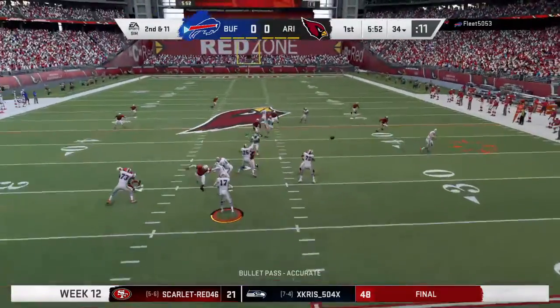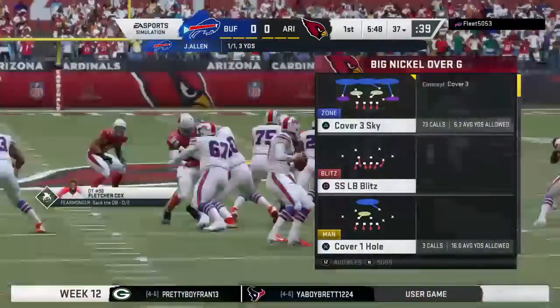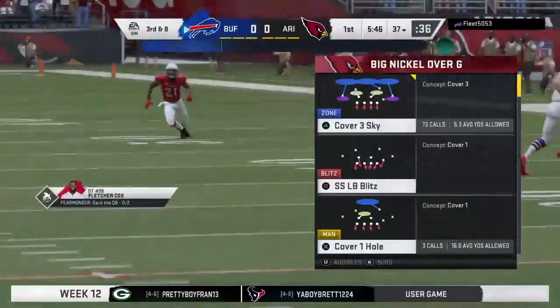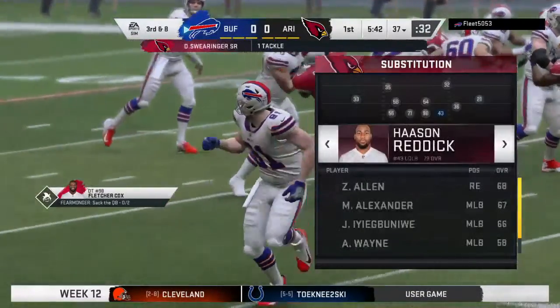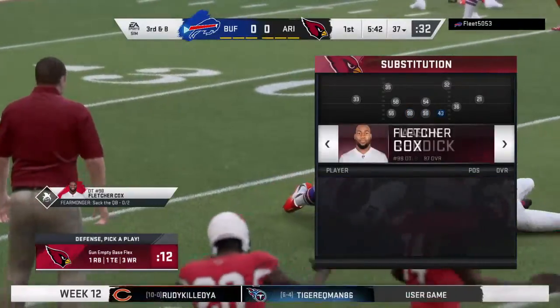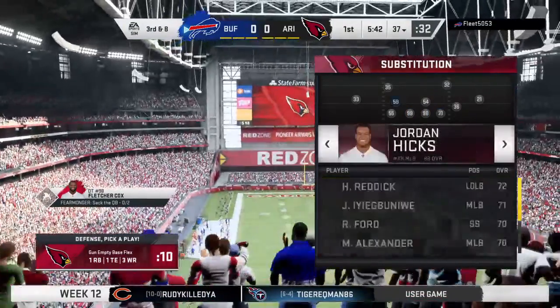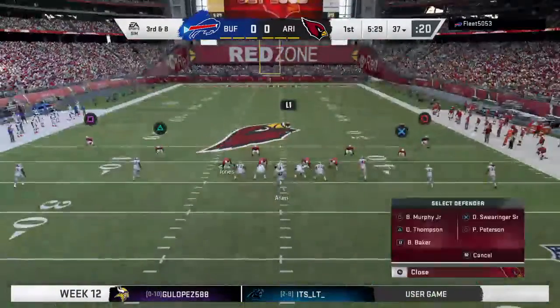On 2nd and 11 now. Allen, and the grab by Croft. Only 3 yards on the catch. It's 3rd down. And, partner, I think that was a great example that not all tight ends are created equal, because everything was right. Got the completion, but he's not one of the more dynamic guys in the league. So even though he caught it, couldn't turn it into much more.